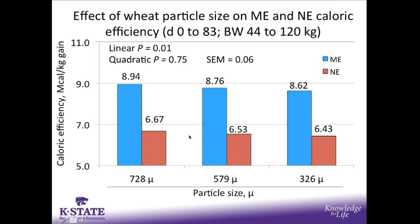As we grind wheat finer from 728 to 326 microns, we see a significant reduction, or a significant improvement, in caloric efficiency in a linear fashion as we grind that wheat finer. If we think about this on a kcal basis, we see almost 100 kcal improvement in caloric content of that diet by going from 728 to 326 microns on a net energy basis.